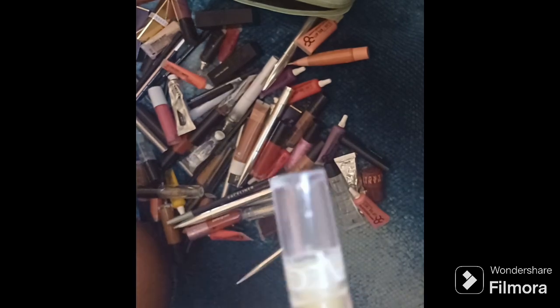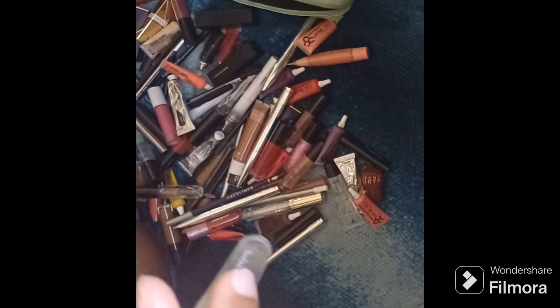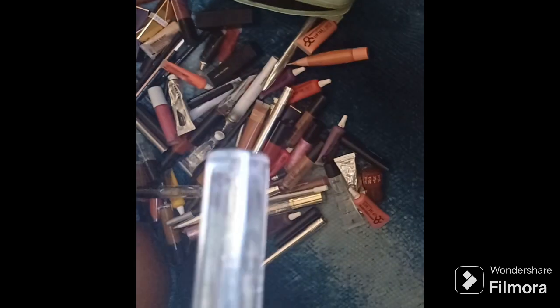Let me just go with this. This is just the finished gloss that I had used up of this. I decanted my favorite balm, just bag balm. That way it's easier to put it on. So obviously keeping that.